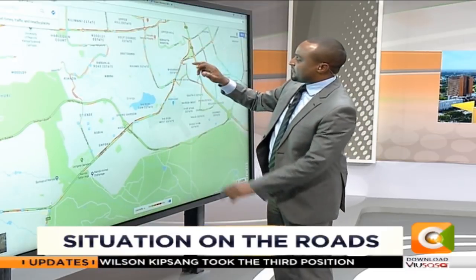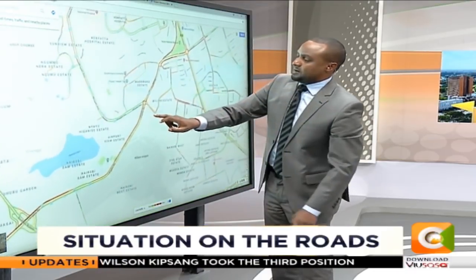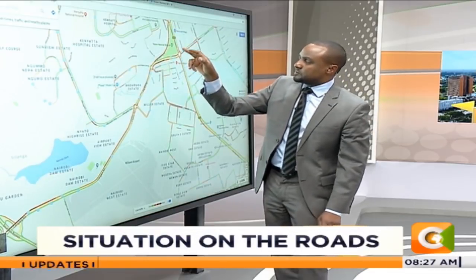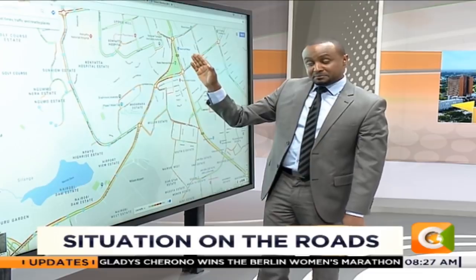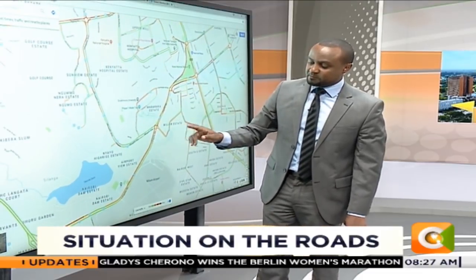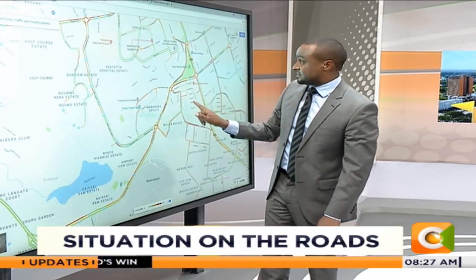If you choose to go further down, Madaraka Estate, the roundabout, and then on to Aerodrome Road or further down to the Lusaka Road roundabout, there it is much slower. So if you're coming from Langata Road, heading to town, you're much better placed using Mbagathi Way at this time.